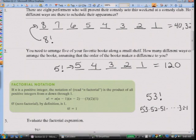And by definition, we just define 0 factorial to be 1. Just don't try to understand it. It is what it is. It seems strange. It seems like 0 times itself is 0, but we're not worried about it.